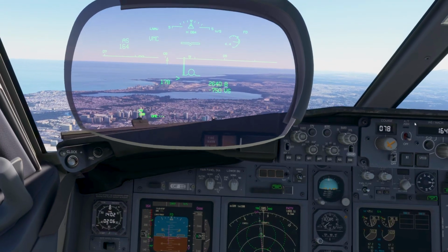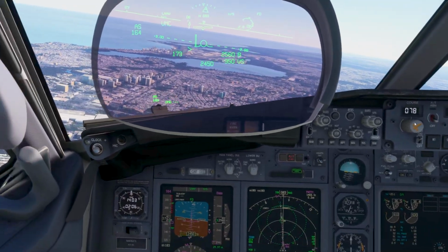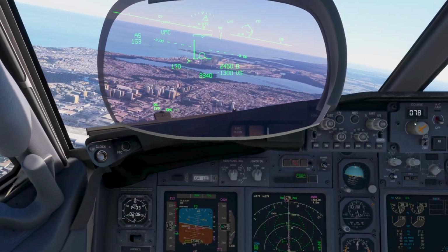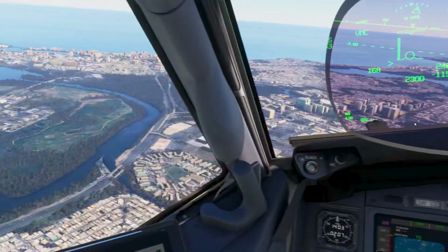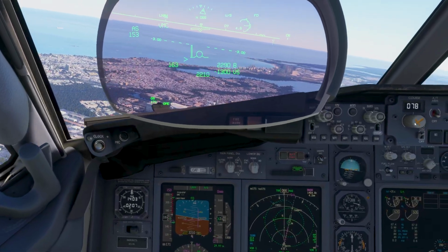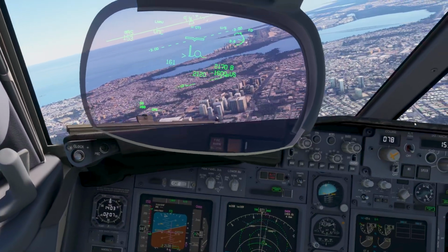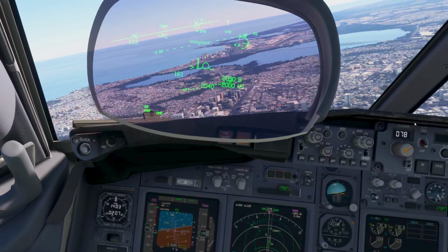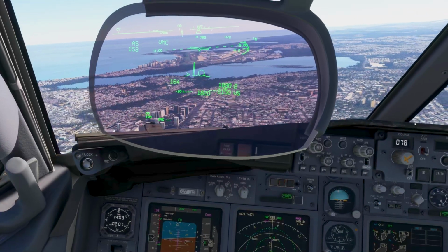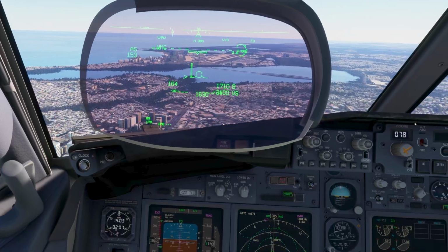Okay, there we go. Flap 25. Now I can push it down. Flap 30. Right there, folks. Man. Flap 40. Okay, now I can push the nose over. There we are. I'm going to use all the energy I have to get it right to where I need to be. About right there. I'm just going to play these numbers right here. And we're sinking pretty quick.